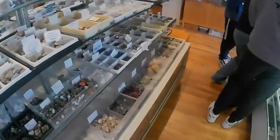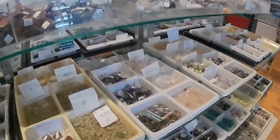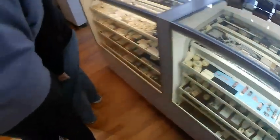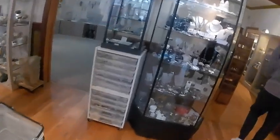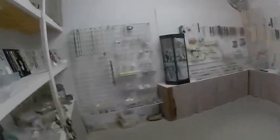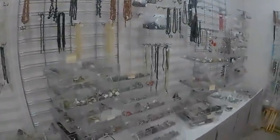Stone wards off bad vibes. Understand this stuff is pretty messy. Most likely anti-bad vibes stuff. All black stones are considered a protection stone? All black stones. So just the color black? Yes, like obsidian, tourmaline. So there you go, the black stone is the protection stone. And we're in the Rocks and Gems store. Lots of rocks.